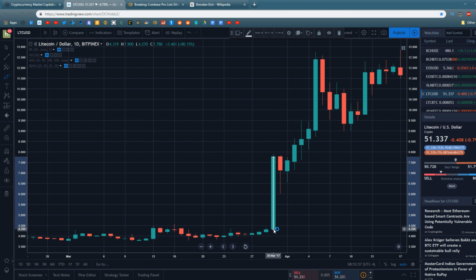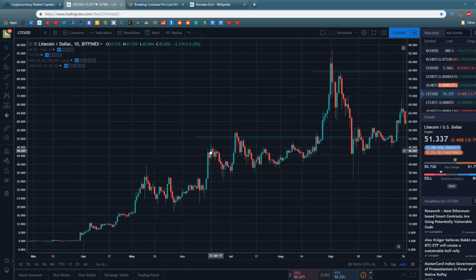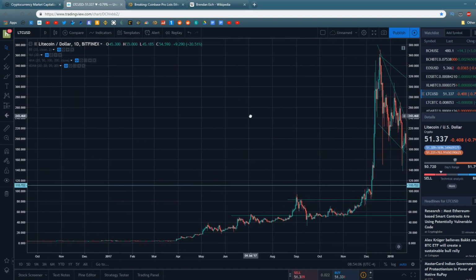Correct me in the comments if I'm wrong, that Litecoin got added to Coinbase. And Litecoin ran 100% in that day, and by the end of the year, Litecoin was trading at 100 times the valuation it was before it was listed on Coinbase.